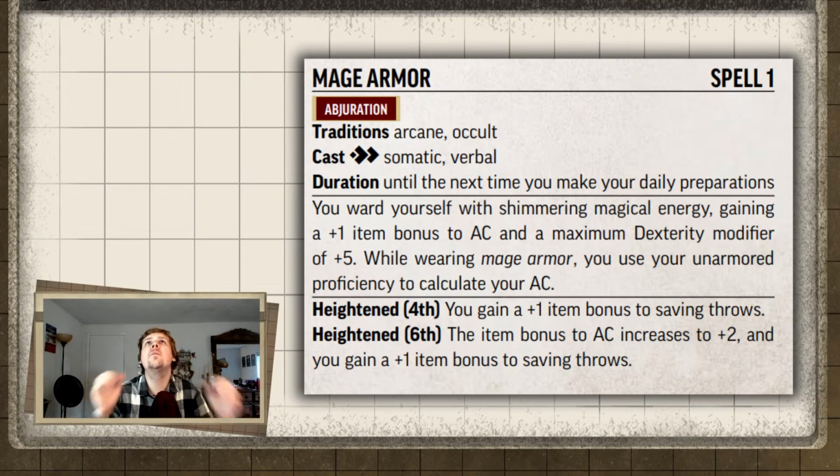Mage Armor. Oh, Mage Armor. I love this spell. In every other system I've ever played, 3.5, 5th edition, I think even 1st edition Pathfinder, I hated this spell, because it usually lasted for like a minute, and it gave you +1 to armor class, but they have made it so much easier in 2nd edition. Mage Armor, for Arcane and Occult spellcasters, counts as your armor. You actually replace your armor with the Mage Armor. Take a shot every time I say armor.